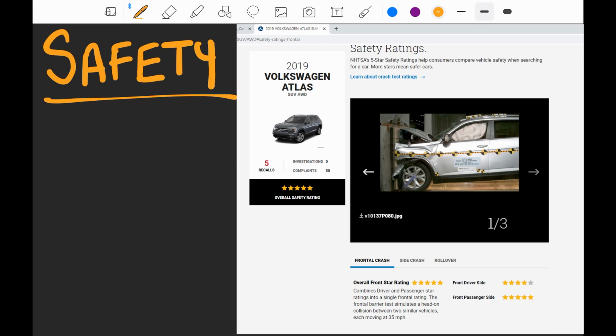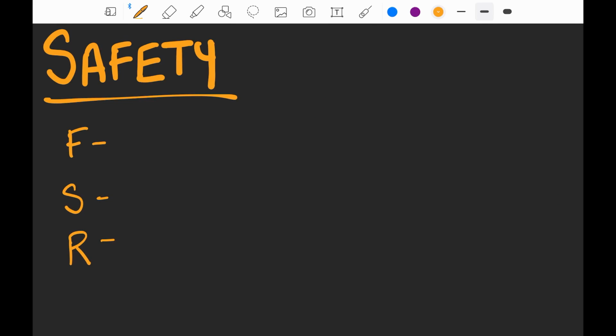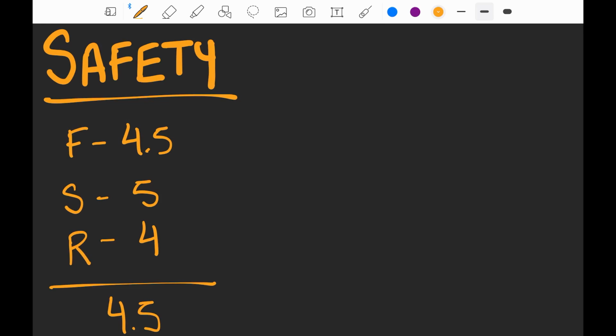Now, the safety score is actually already pretty simple. I took the safety ratings for the front, side, and roll tests, and for those, it got a 4.5, 5, and 4-star rating. And we took the average of those, and that just gave us a 4.5. The NHTSA already rates their cars on a scale of 1 to 5. All I did for these was just multiply it by 2, which for the Atlas would be 9.0.